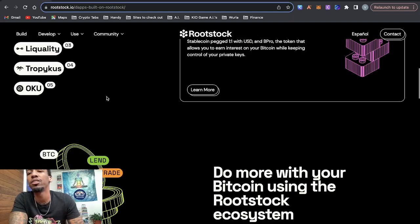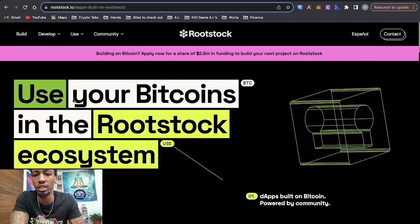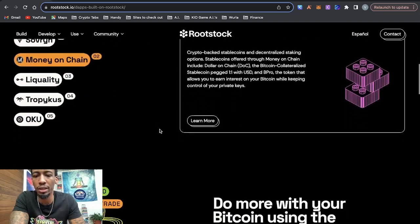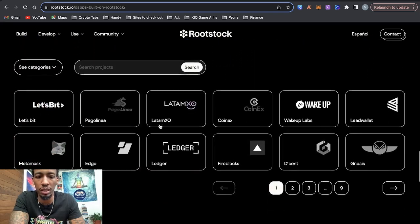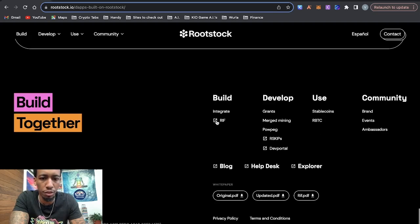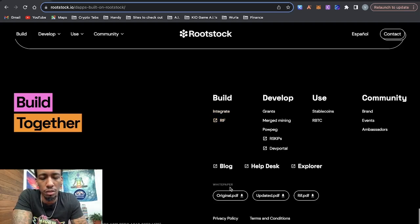The second layer 2 is Rootstock. And you can see on their website, use your Bitcoins in the Rootstock ecosystem. They're helping to bring DeFi to Bitcoin as well. The website's pretty cool. It gives me like 90s vibes, everything you need to know here. You can feel free to go through all the docs and everything like that. I'm just giving you guys the high level. You can download the white paper and read it.